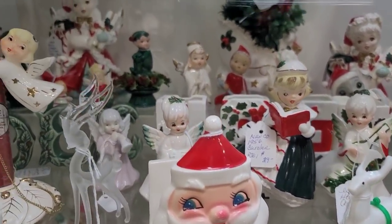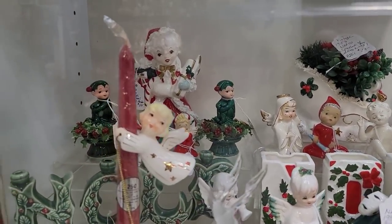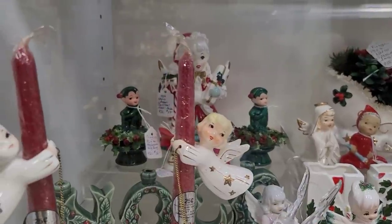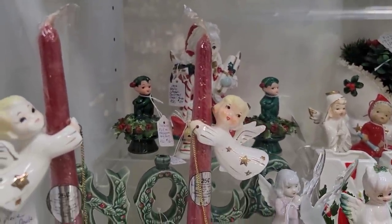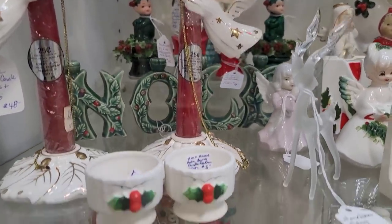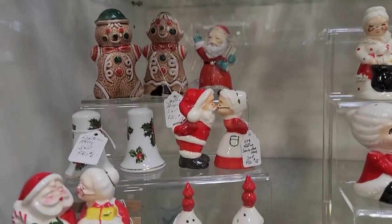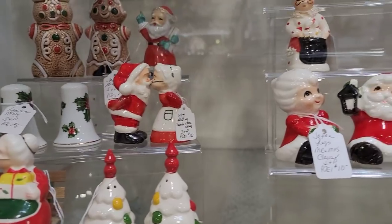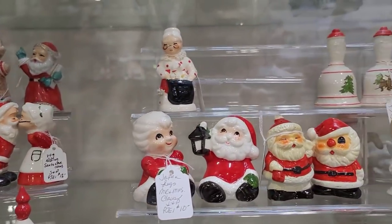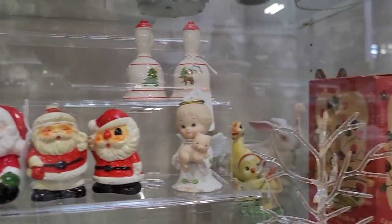Here we have a different vendor. Beautiful Christmas display. I will say this, there's a lot of very collector-friendly prices in here. Those little pixies sitting on the back, the figurines, I can never remember. They're either Inarco or Inesco. I think they're Inarco. I know sometimes I've seen them labeled as Lefton. I've seen them labeled as Inarco and Inesco. But I do think that they are, in fact, Inarcos.